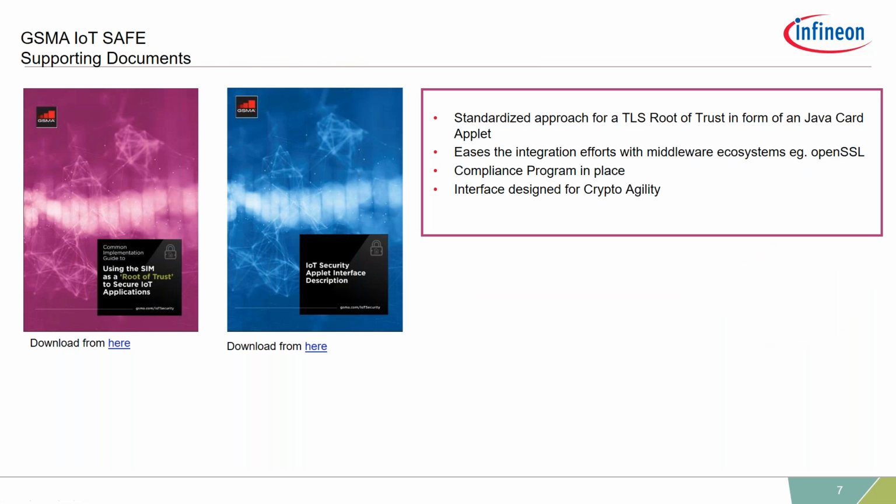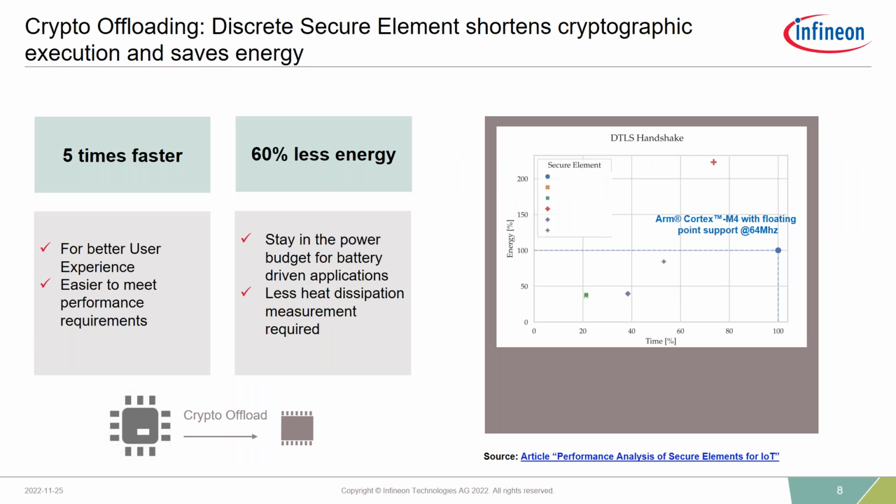Yeah, so that's about key isolation. Then I was also talking about so-called crypto offloading. What it really means is, quite interestingly, a scientific paper was released. I made the link here, so that's not coming from Infineon. What they did is compare the crypto performance of discrete security against the crypto performance on an ARM MCU. In this case it was an ARM Cortex M4 at 64 megahertz, and the crypto operation was a TLS handshake, very similar to what I have shown you before, right?